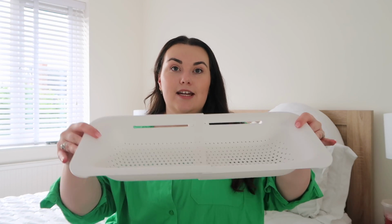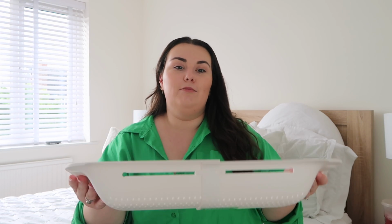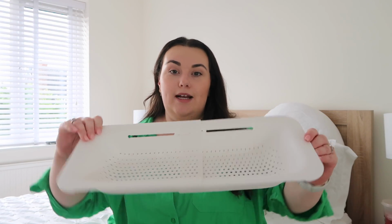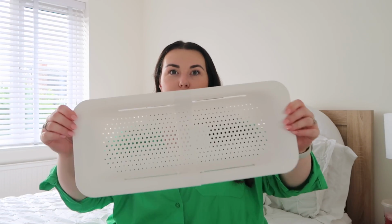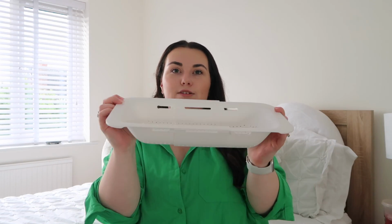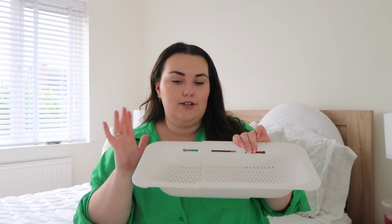And I thought because it is multi-size, you'll be able to adapt it to whatever kind of sink you have. Our sink in our new kitchen is going to be quite big, so I think it should go either way, I'm not too sure, but yeah, I just thought this would come in really handy. They do a lot of these in places like IKEA and Dunelm and things like that, but I've never seen a white one, and just to fit in with the kitchen, I thought this would be perfect. And it wasn't too expensive either.